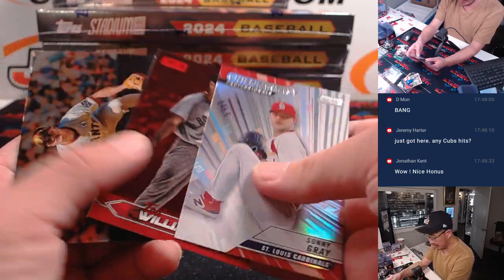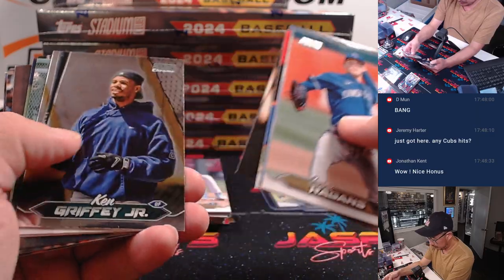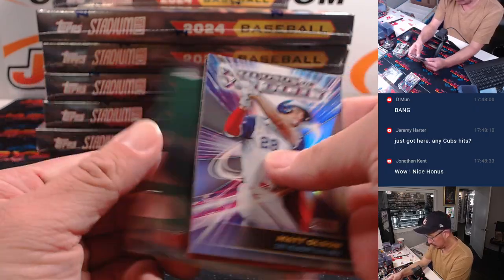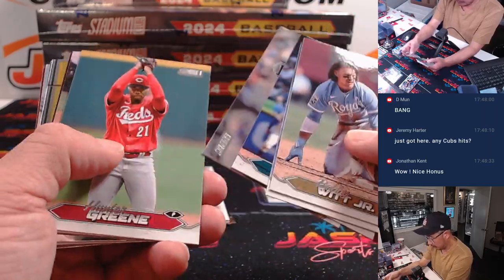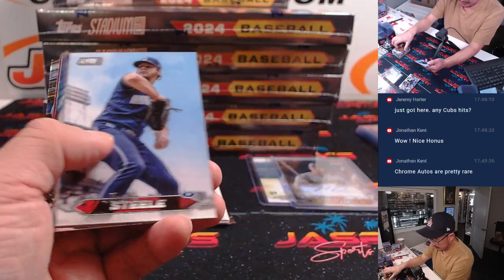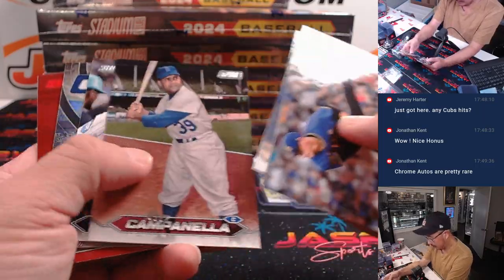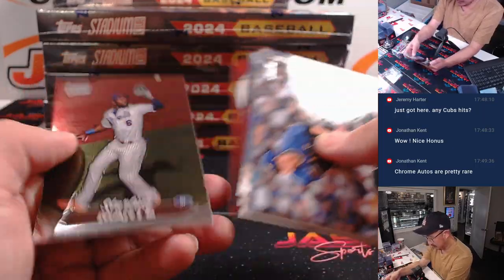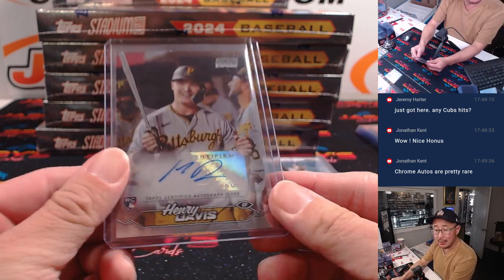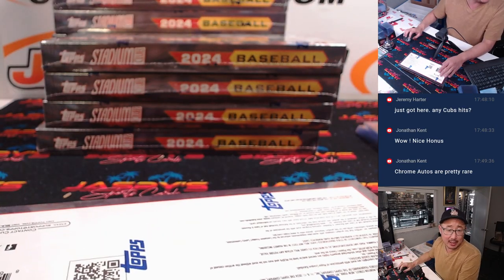And we're just talking about Sonny Gray. There he is right there. We've seen a Skeens card yet. All right. Oh, and Jonathan's saying these Chrome autos are pretty rare too. Nice. All right. Next box.